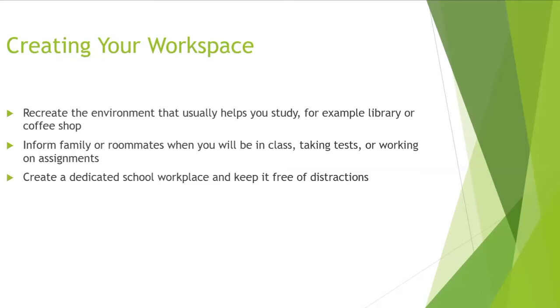Next, creating your workspace. You want to recreate an environment that is good for you, that you typically would study with. For example, if you're the kind of person who would go to the library, maybe take a whole table and space all your material out, you want to do that at home too. Find an area where you can kind of space things out.